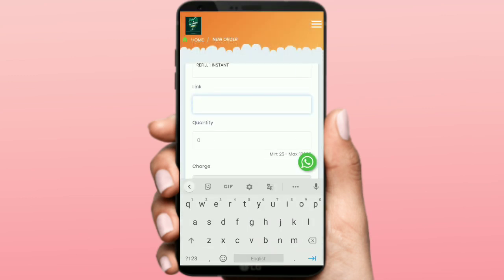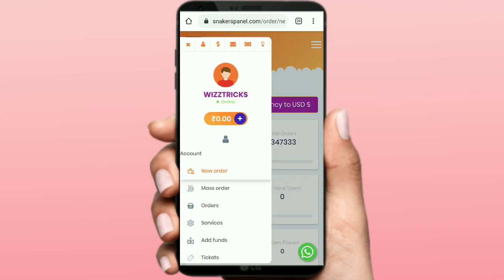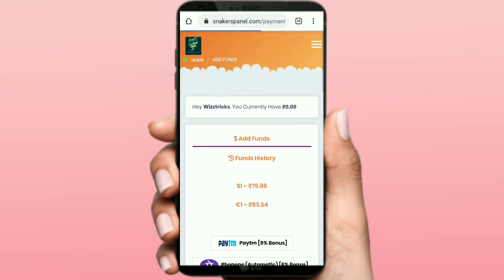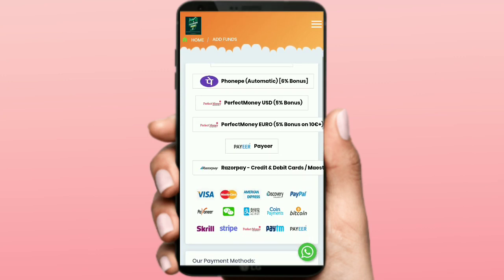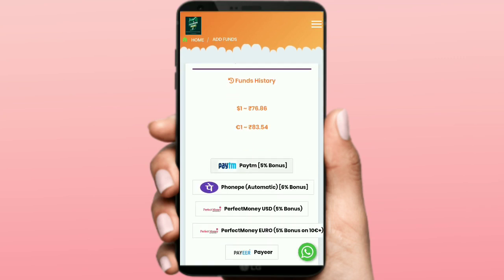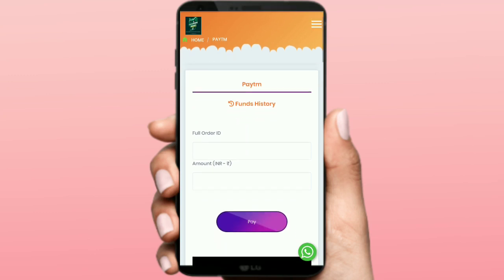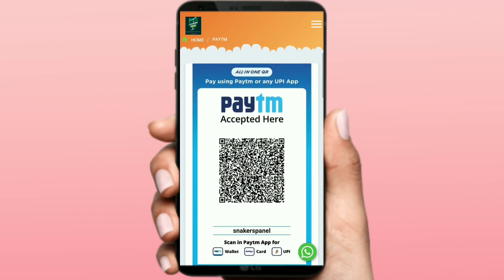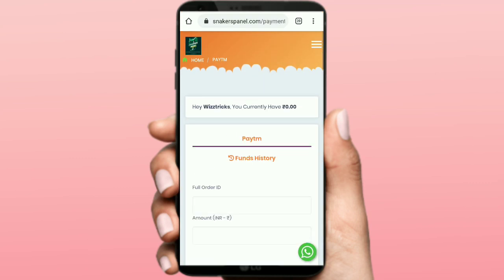So all you need to do now is to add some funds on this website. Without funds, you're not getting followers. So let's click on the plus option or add funds. Now you can see there are so many payment options: Paytm, PhonePe, Perfect Money, and other options. I'm gonna select Paytm. Let's click on that, and here you can see you need to scroll a little bit and then take a screenshot of this QR code, and now open your Paytm.